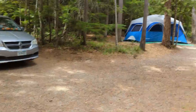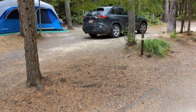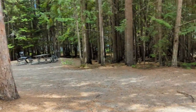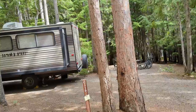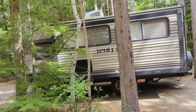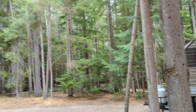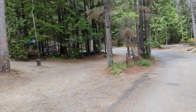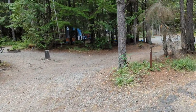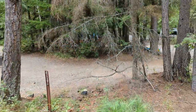I see 114, you wouldn't want to try anything but a small rig. See 116, you can't do anything too big in it either. See 115 is a pull through that you could potentially actually pull through. And these guys look like they backed in, which might be the easier way to go. C117 is not a very big site, but you definitely can pull through on it at least. So it's good for smaller rigs.